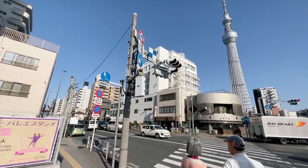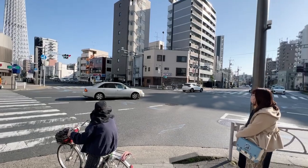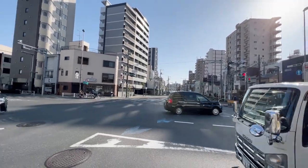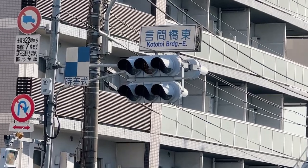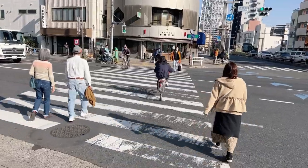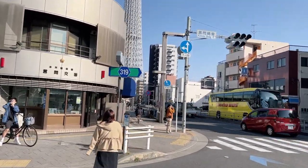All the signage is in Japanese. And there's these numbers here. Probably could match these numbers up on the Google app. And that was the Kototoi Bridge. Once you cross the bridge, just straight shot.